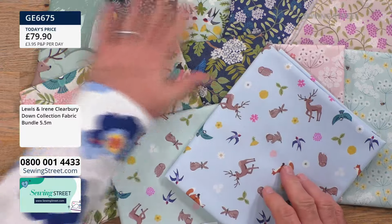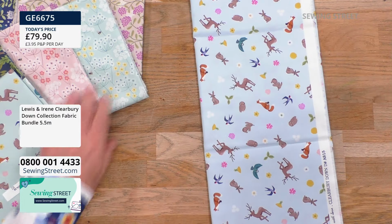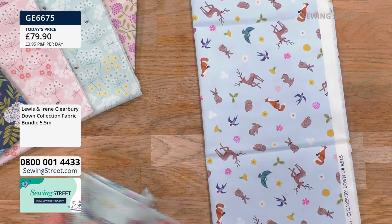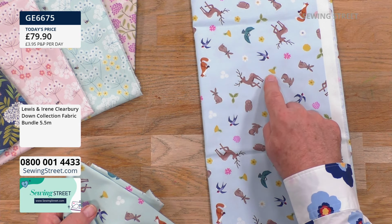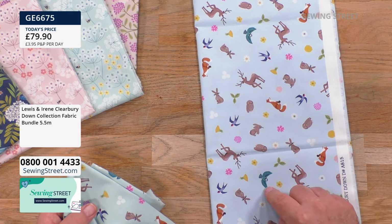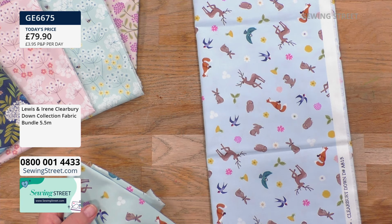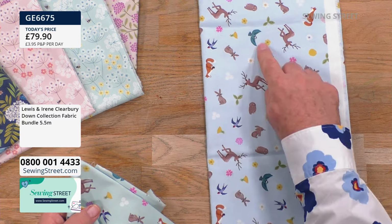Anyway, beautiful. That's your bundle, so you get half a metre each. Let's have a look at them. So that one there, you've got your little icons on. You've got a fox, an owl, a swallow, a rabbit. I was going to say a pineapple. It's not a pineapple. Dandelion. Bluebird of happiness. Or is it an eagle? Well, I don't know what that is, but anyway.